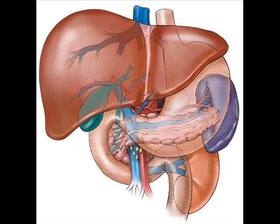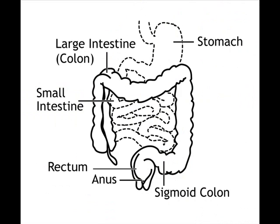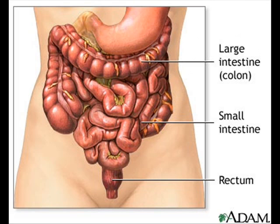Along the way, the liver produces bile, a substance which emulsifies fat and is stored in the gallbladder, ready to be secreted into the duodenum. The pancreas also produces pancreatic juice, which further aids in digestion. In the small intestine, everything is digested. The small intestine is also the place where the nutrients are absorbed into the bloodstream. It is lined with villi, small projections which increase the surface area of the small intestine, making absorption more efficient.